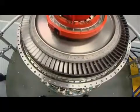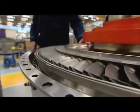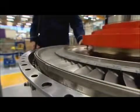At the heart of every engine is a ring of 96 turbine blades that are the most amazing components in the whole engine.